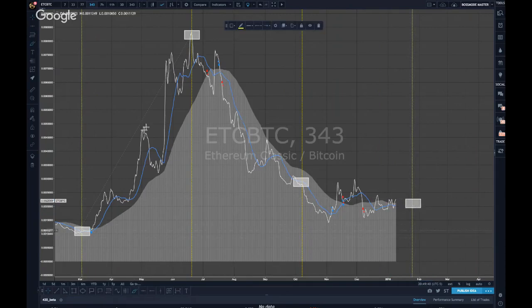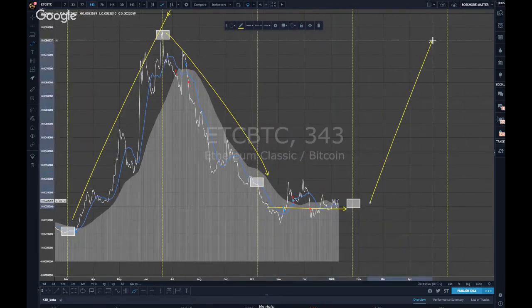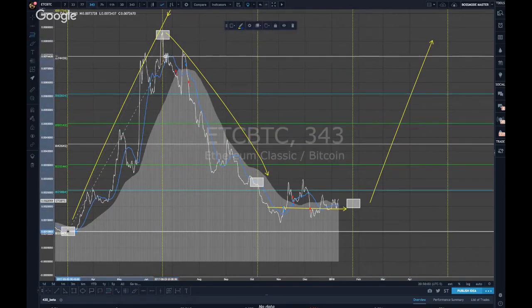There are 3 parts to any given cycle. Breakout, breakdown, flatline. What comes next? Bam! Hit him over the head with it. What do we expect? This is what we expect. Let's take this to the top of that blue.